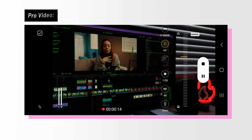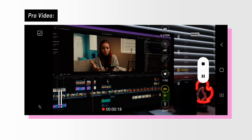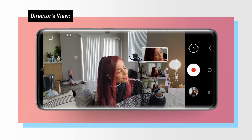Moving along, if you're somebody who likes to take a little more control over your photos and video, there's also the Pro modes, Pro for photos and Pro video, and Director's View as well, which I actually took a look at in my unboxing in case you missed that. So there's a lot of fun stuff within the camera app, and the more that you use it, the more that you discover things.